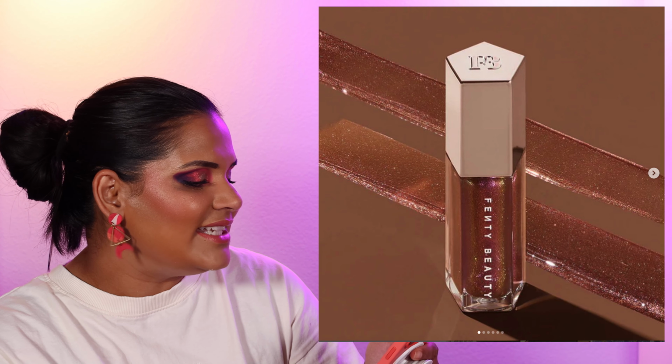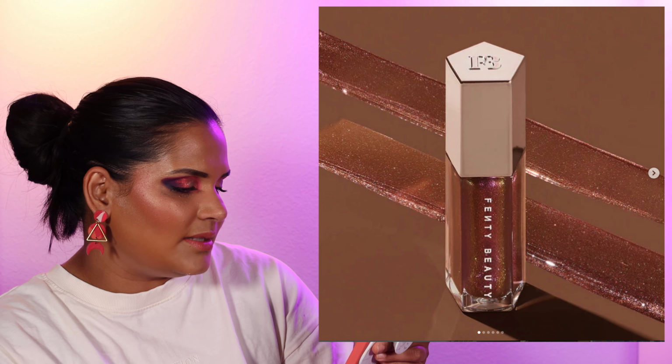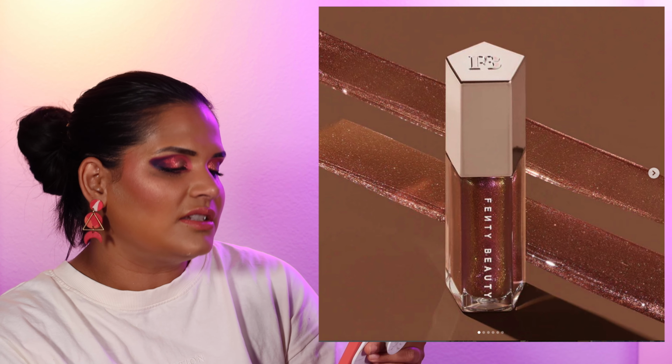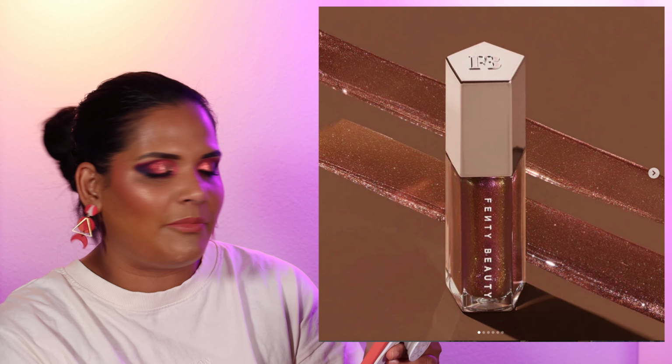We have from Fenty, they launch a new shade of their Gloss Bomb. This is the Hot Chocolatey Fantasy Gloss Bomb, and it is a shimmering holographic rich brown. Looks super duper beautiful. I need a lip gloss like I need a hole in my head, so it's going to be a skip for me.